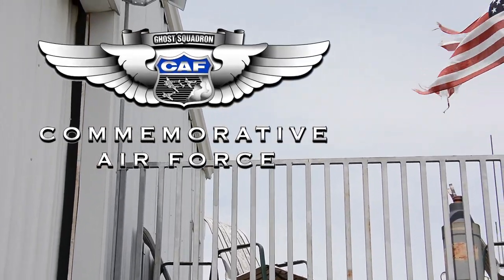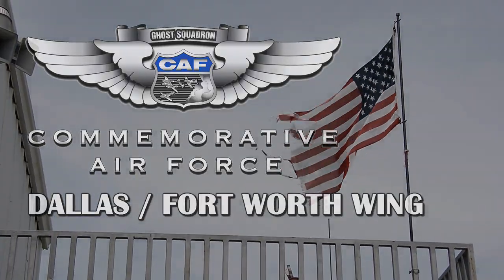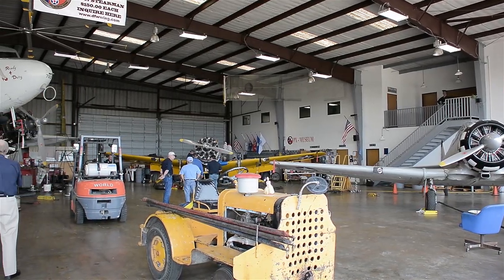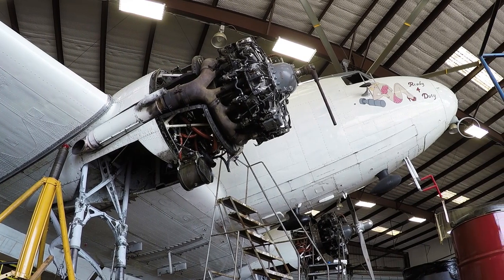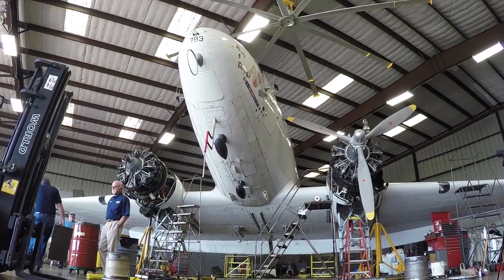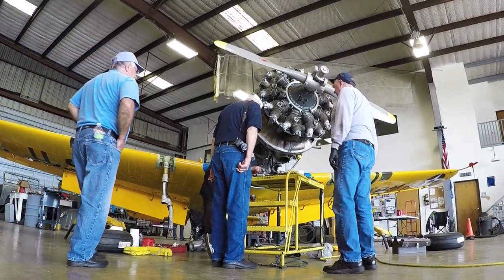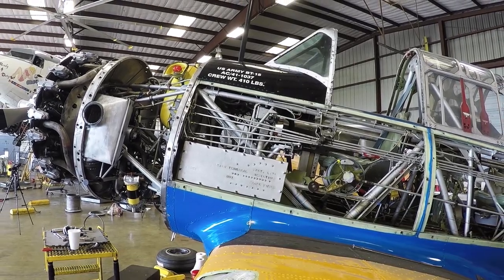Lancaster Airport is also home to the DFW wing of the Commemorative Air Force. They have a really nice big hangar with several warbirds. The CAF restores and preserves a complete collection of combat aircraft, which were flown by all military services of the United States. The CAF's fleet of historic aircraft, known as the CAF Ghost Squadron, recreate, remind, and reinforce the lessons learned from the defining moments in American military aviation history.